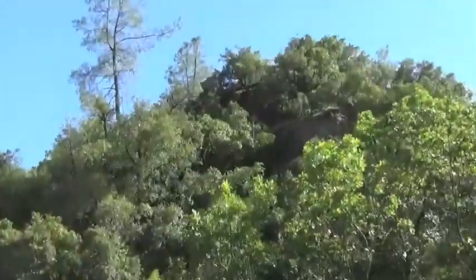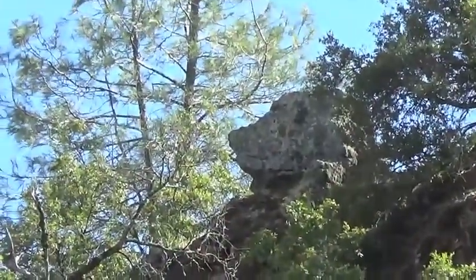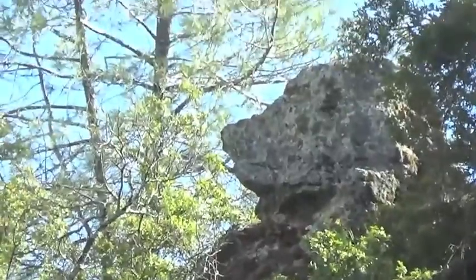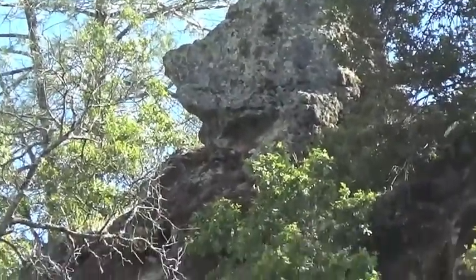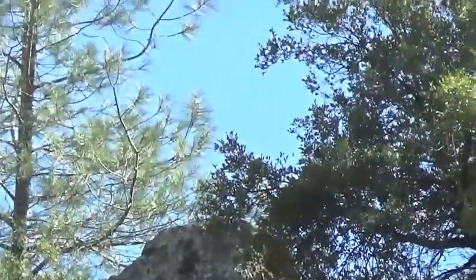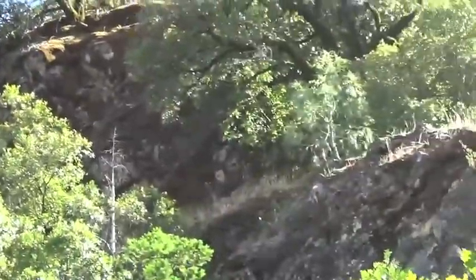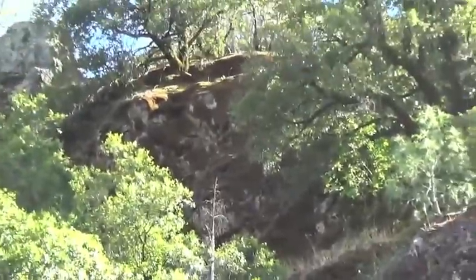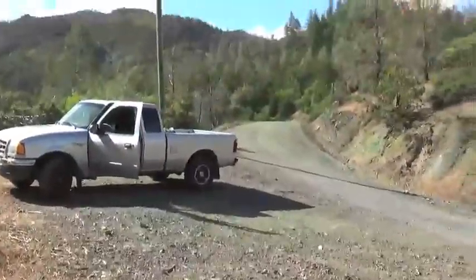Just wanted to show you this. I don't know if it's going to pick up well, but that was that pointy tip. Look, it's an ancient eroded face. See it? Or Wolf Mountain. This whole thing looks like it could be caves back in here. See how it goes down? There's a pullout right here.